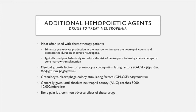So what they do is these drugs can stimulate the granulocyte production in the marrow, like we just saw in the picture, to increase the neutrophil counts and also hopefully decrease the time in which that person is neutropenic. And the danger around neutropenia is, of course, these cells are our second line of defense for our immune system. And so you need to have adequate neutrophils in order to ward off any potential pathogens.